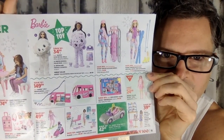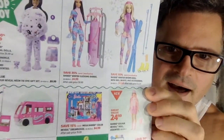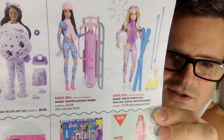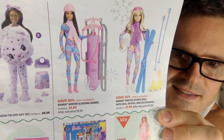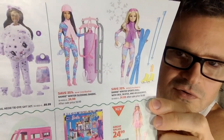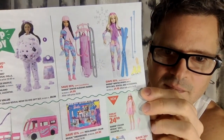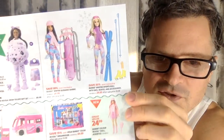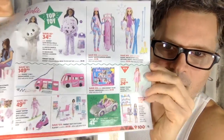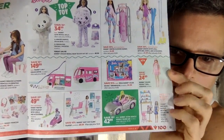Okay, top toy again is the cutie reveals, which I like. I looked at that suit and thought that is so super cool, 80s, 90s bodysuit, and it's kind of loose, so I think it would fit on my WWE dolls, but I'm not going to buy that just for the suit. And the skis, those are cool sets, and I hadn't seen them anywhere before I saw them at Canadian Tire. They may be more available everywhere.